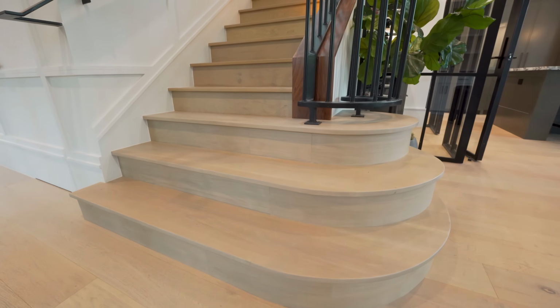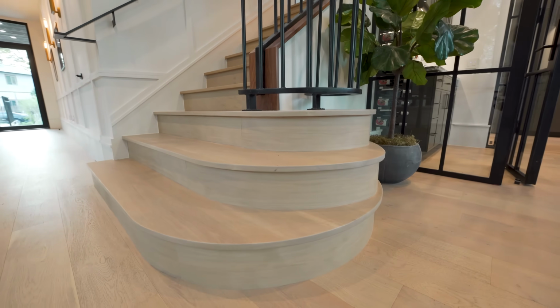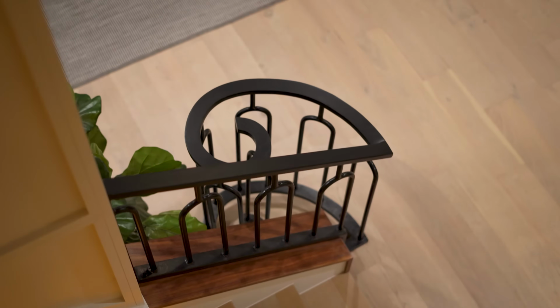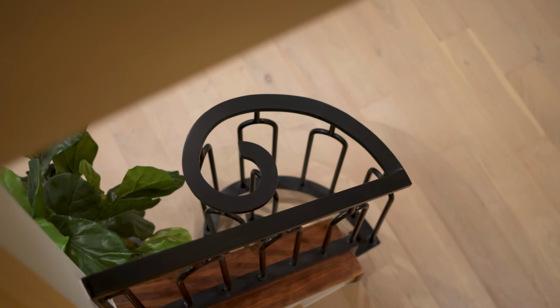For our main staircase, we wanted to showcase craftsmanship. So what we did here was solid oak custom curved treads and an oak riser. Now to decorate that, we did a handcrafted on-site steel candy cane rail to complement that.